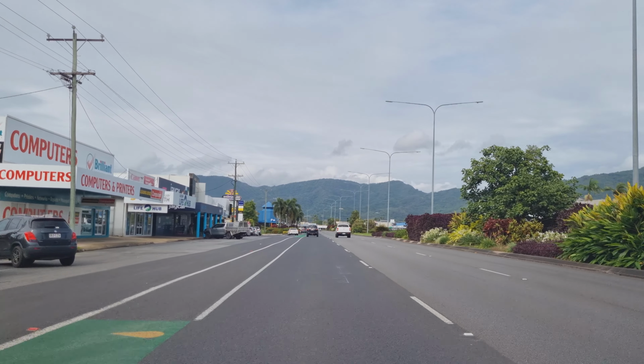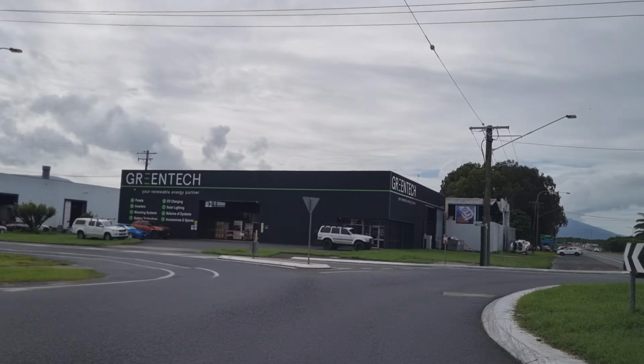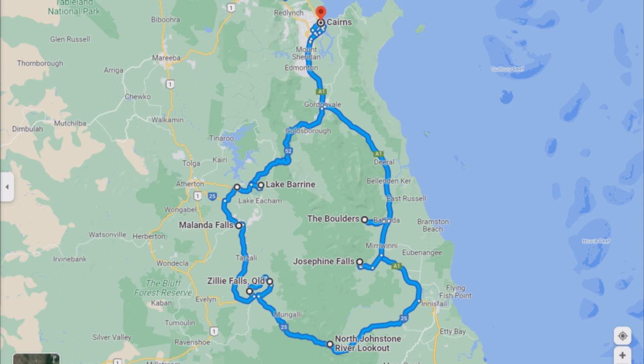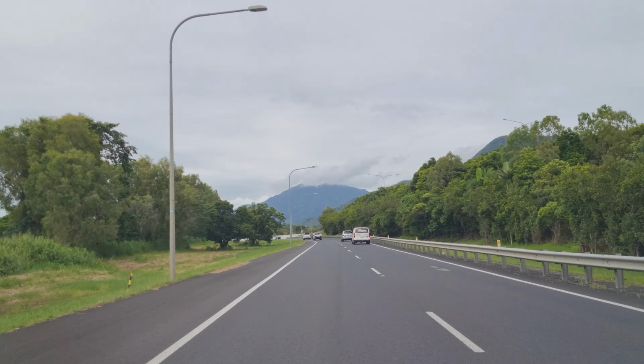Today is our third day in Cairns. Today we are taking a road trip to Atherton Tablelands. This is a paradise with many beautiful attractions. This will be our route for today, and we are planning to visit a few selected places out of many.